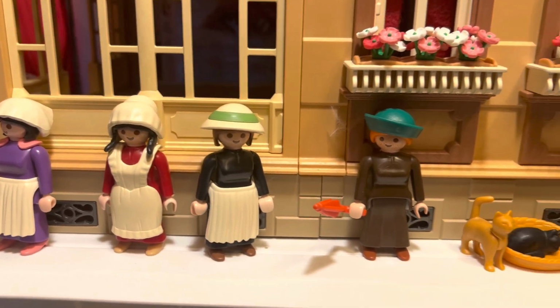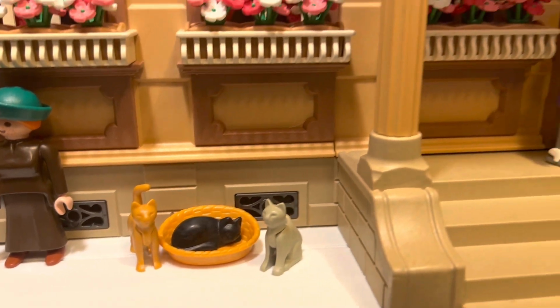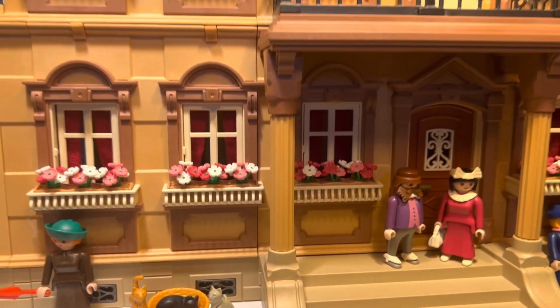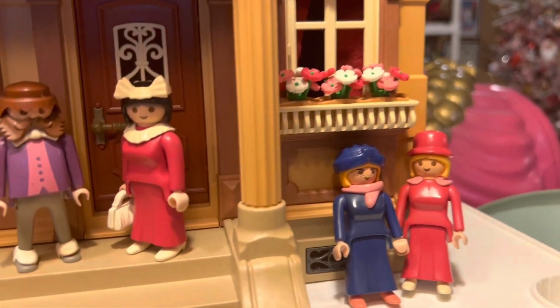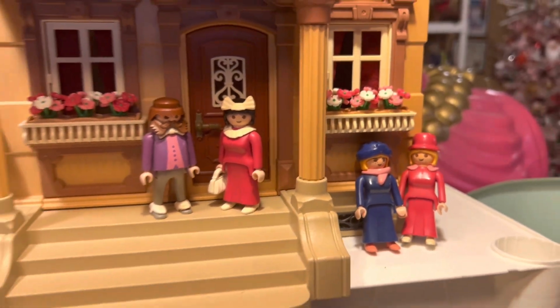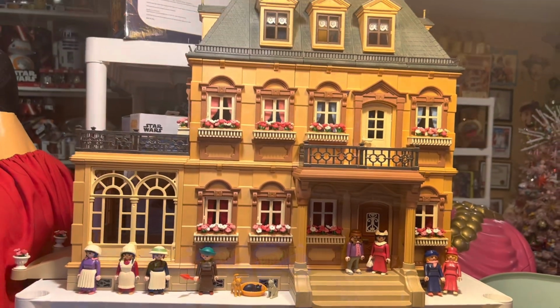Now the mansion is worth $200 for the lowest price. And then I have 9 figures, including the cats, and they're worth $3 each. So that'd be another $27 to add. So $227 for all the figures and the mansion. Now, some of them on eBay are listed like in the 300s, but I think 200 is fair.